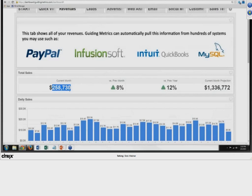So if we did 258,730, and we divide that by 6 days, because right now it is the 6th of February. So if I did 258,730 divided by 6, that means we're averaging $43,000 per day. If I do that $43,000 per day, multiplied by 28 days in February, we're on track to do $1.336 million. So that's a linear projection.